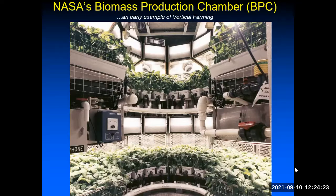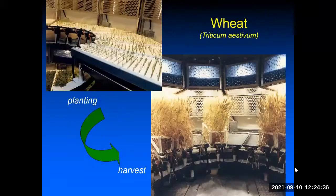It wasn't a commercial effort, clearly. It was a research effort. But something that, who would have thought NASA might be out in front of, something that's quite popular nowadays. We tested a range of crops like wheat in there.